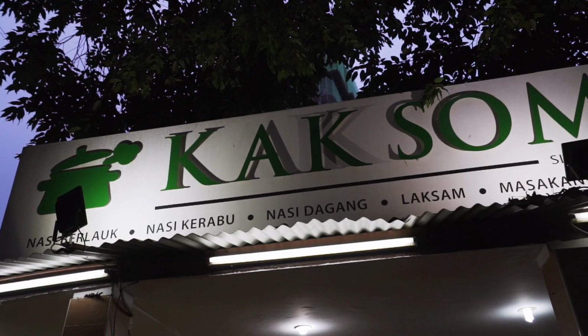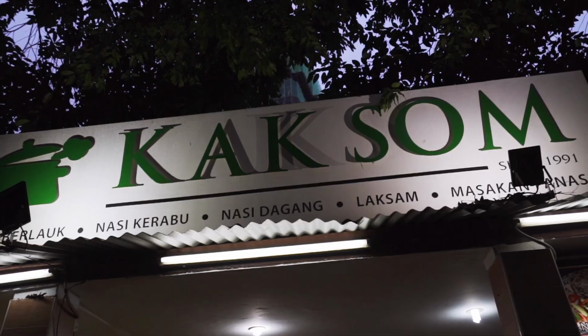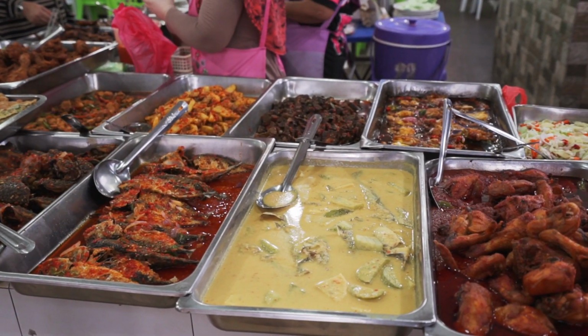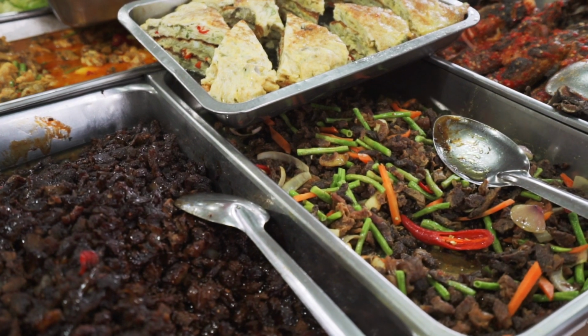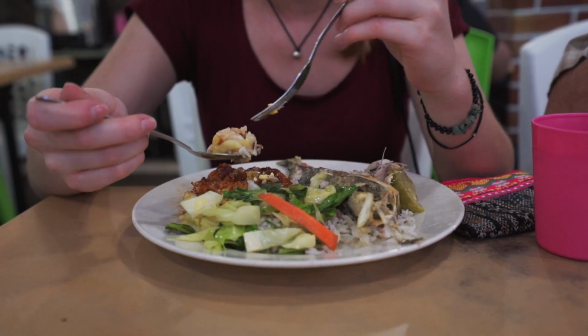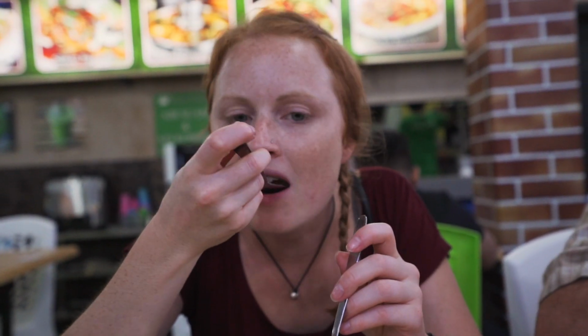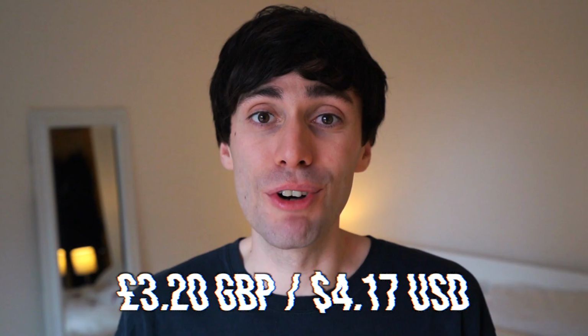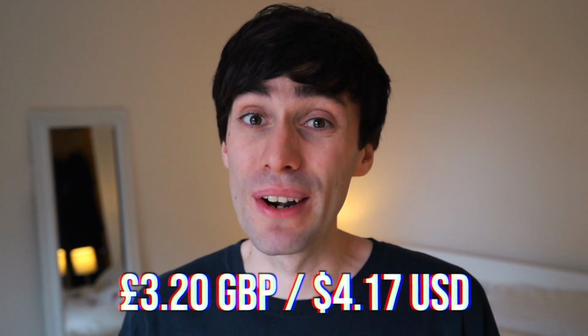For lunches and dinners, our favourite spots to hit were the Nasi Campur cafes, which are all done in buffet style. They have a vast selection of different dishes that you can just mix and match with rice, and it's a great way to try some new local dishes that you might not have tried before. This plate of about 5 different dishes came to only 17 ringgit, which is a very good deal.